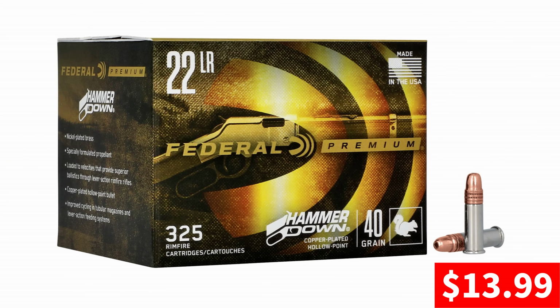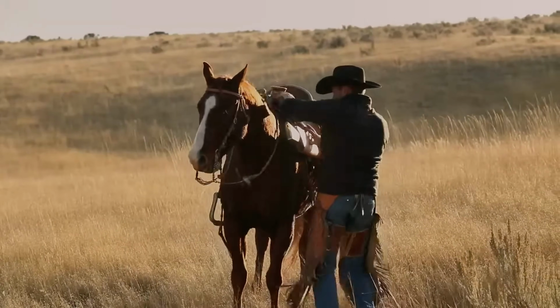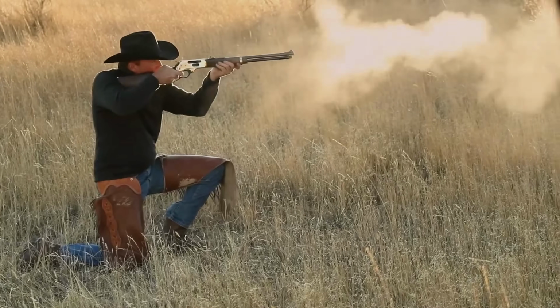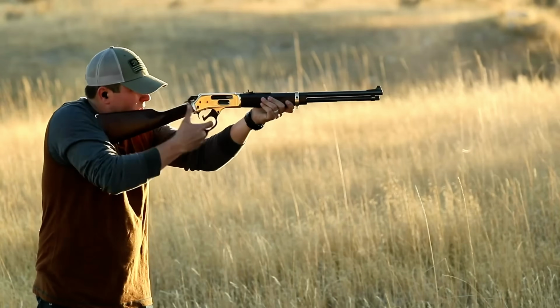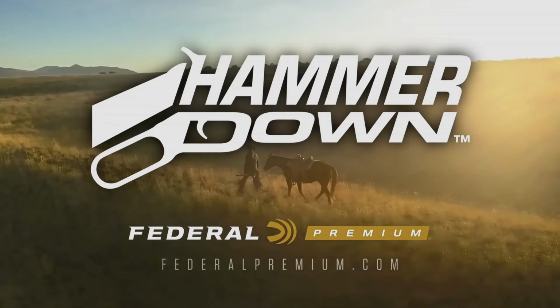How's that for thoughtful? At $13.99 for 50 rounds, it's a premium pick, but it's made for hunting, not bulk blasting. If you live for the ka-chunk of a lever action, this is your go-to. It's the ammo equivalent of a well-worn Stetson: tough, practical, and full of character.